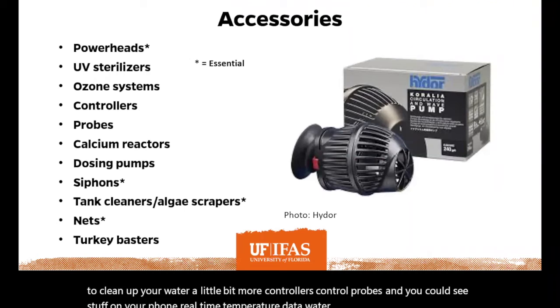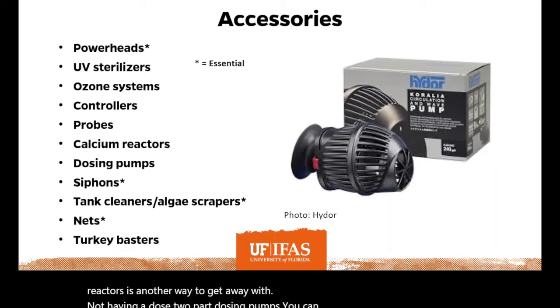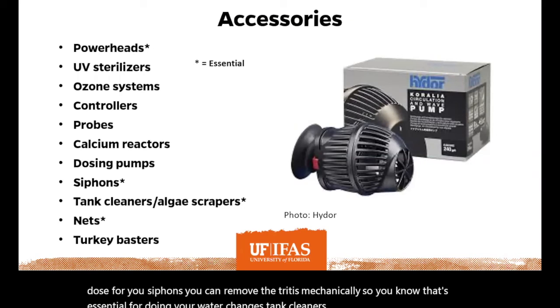Calcium reactors are another way to get away with not having to dose two-part. Dosing pumps, you can have your two-part automatically dose for you. Siphons, you can remove detritus mechanically. So, that's essential for doing your water changes. Tank cleaners, algae scrapers, nets, turkey basters to sort of blow detritus from your rocks.